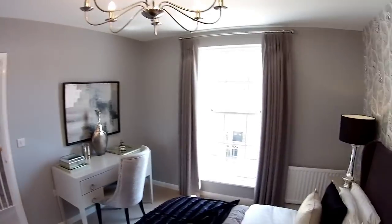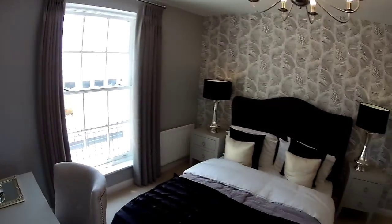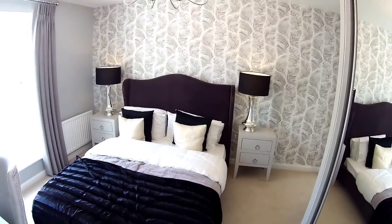Beautiful bedroom, isn't it? Yes. And you've also got a built-in wardrobe there as well. Good size.